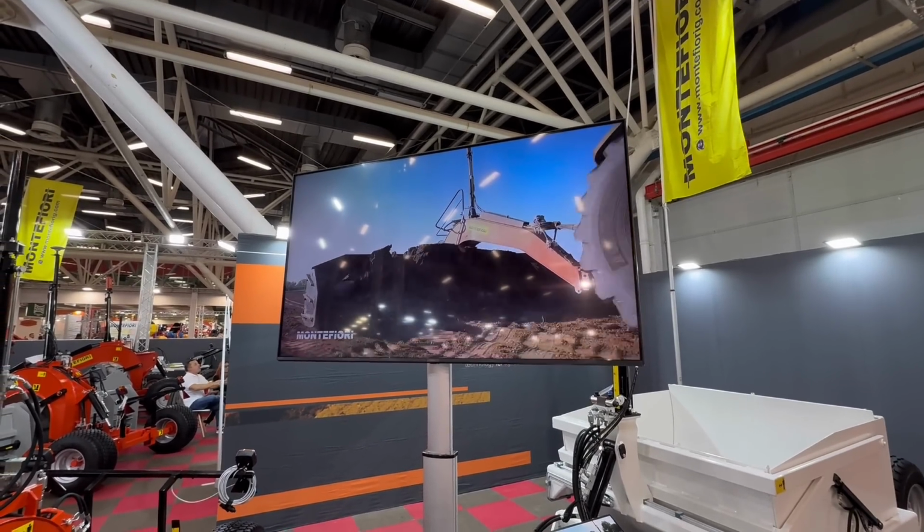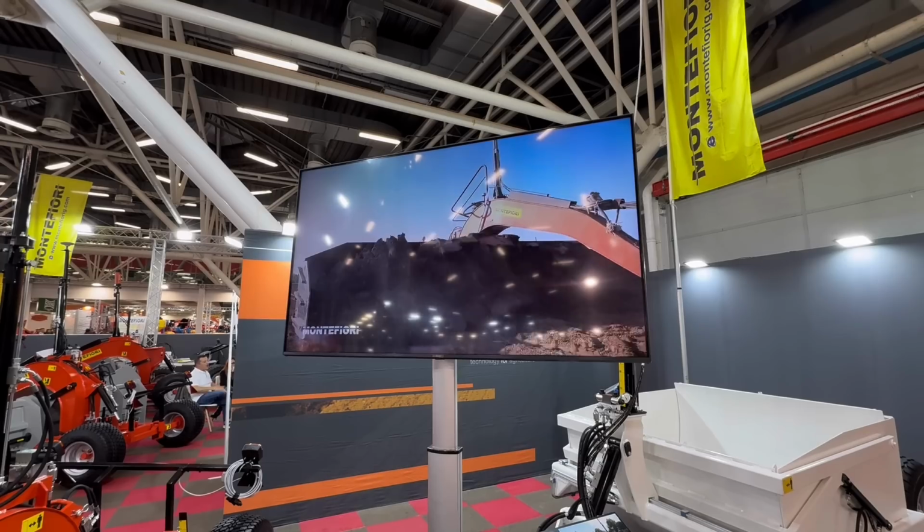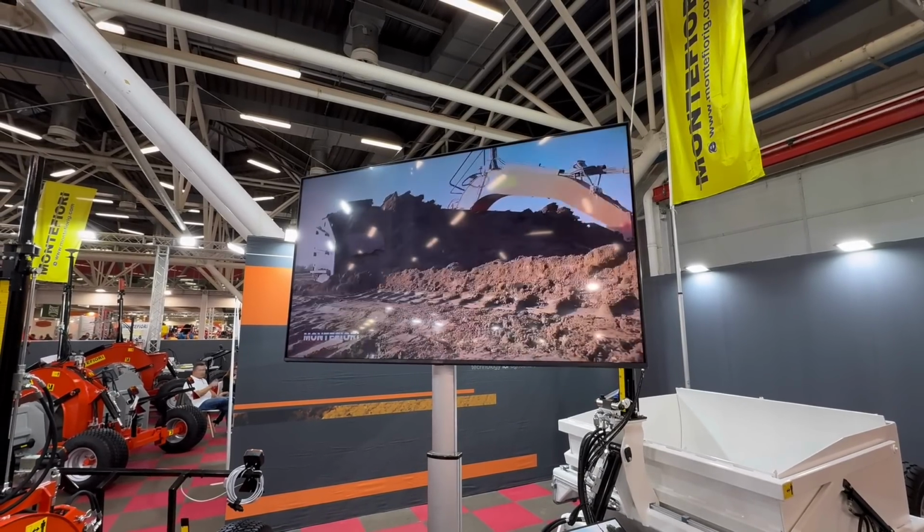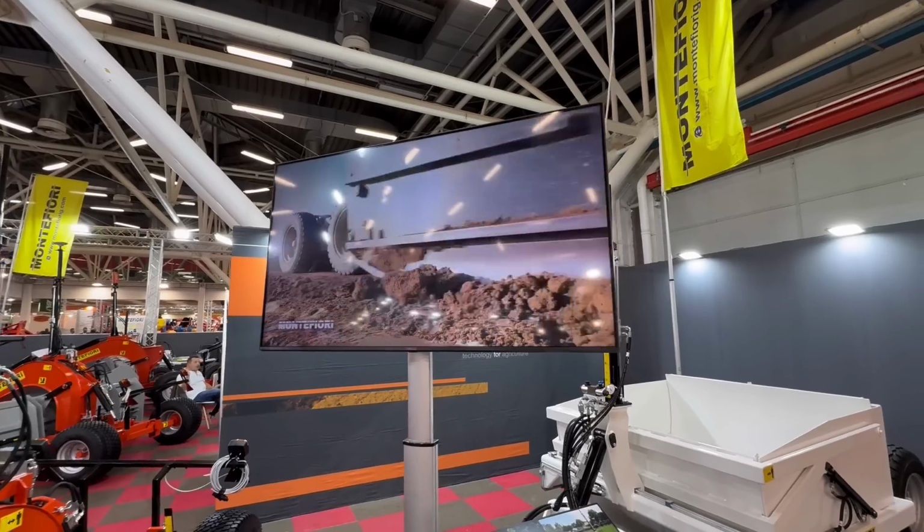Is that no-till? That level your spud ground out, wasn't it? Yeah. Self-leveled now with the water. Yeah.